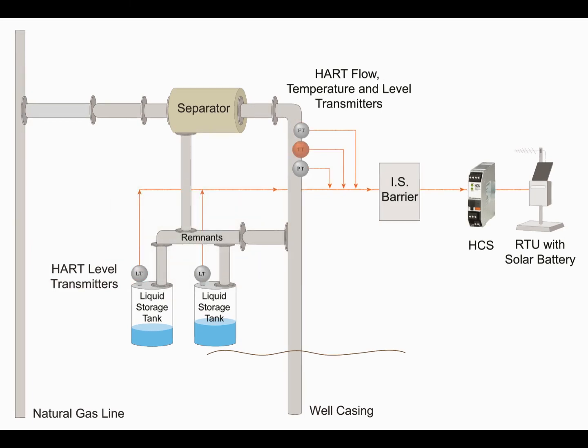Since most field transmitters are now HART-capable, you can multi-drop up to 16 of these transmitters on one twisted pair. The current consumption of each transmitter is locked at 4 milliamps, instead of fluctuating between 4 milliamps and 20 milliamps as in a single drop configuration. The HCS acts as a HART master and pulls process variable data from all of the connected HART transmitters. This substantially reduces the power required from the solar system.